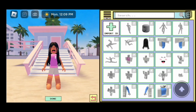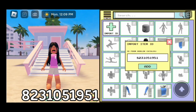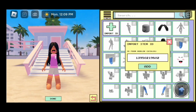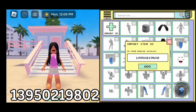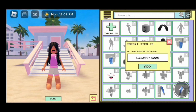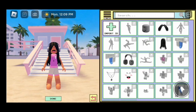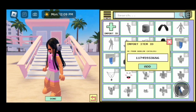For the hair, the code is 101-543-10530. For the bangs, the code is 823-105-1951. For the headphones, the code is 139-502-19802. For the star necklace, the code is 131-300-482-28.